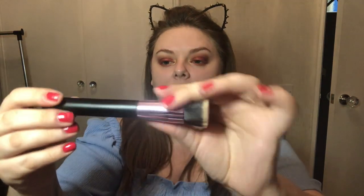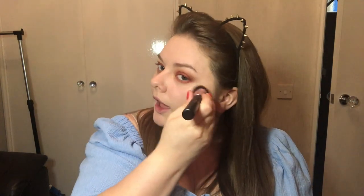This brush cost, so I can't figure out what this is on my receipt, but this brush honestly didn't cost any more than £5, and it is pretty good quality. It's got the kind of dip in the middle there, and then it's got the really nice pink detailing, quite a sturdy handle. The handle's not too thick, it's not too thin, and I really like the finish it gives, so I really like this brush.